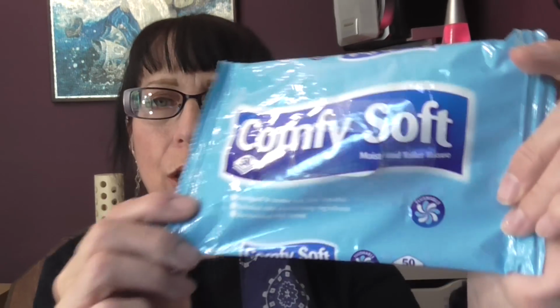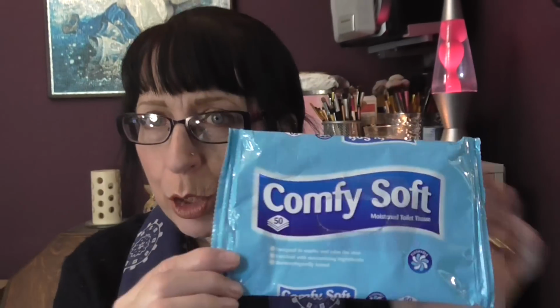Right, I'm going to do my June empties. I haven't got a huge amount this month for some reason. Right, what have we got here? We'll start with this one. I've got a pack of these comfy, soft, moistened toilet tissues. These are for personal use, not for cleaning the toilet with. They're really, really good, those.